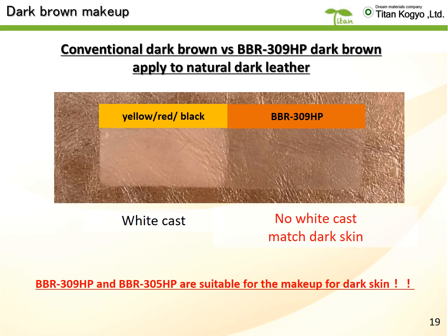TAROX iron oxide BBR 309HP and BBR 305HP are highly recommended to use for makeups and foundations for dark skin.